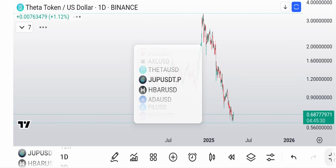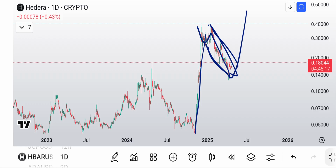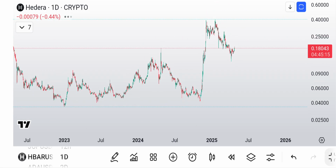So not just DOG, but all the other coins like HBAR. I mean, HBAR is also flagging out. You got a nice 3-wave move here, right? So you have an impulse, you're flagging out. So you would expect a move higher, right? See, this was not flagging out. It kind of looked like it was flagging out, but this is definitely more of a flag look.